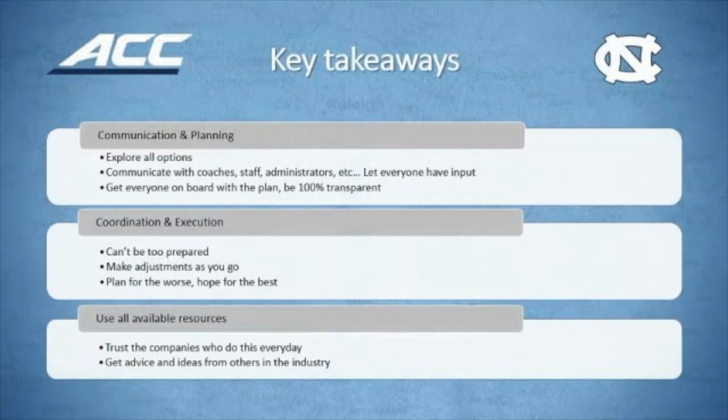Right here, I think some of the key takeaways that we learned during this, and that we want to pass on to everybody listening, is the communication and planning aspect. Explore all the options. I mean, we were dead set on going synthetic. Everybody just assumed this is what we've got to do. So we looked at all the options, communicated with the coaches and your staff, administrators, and let everybody have input. We let Coach Fedor and the staff have input, and we benefited from it. And then once you have a plan, get everybody on board with it. Be transparent. Don't hide anything from anybody. Football was honest with us. We were honest with them. Things went pretty well.